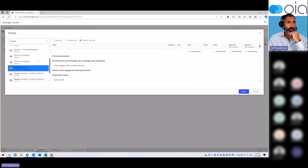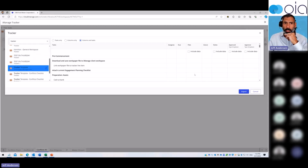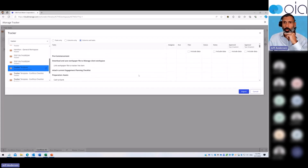Is that conflicts one ahead? That's all right. We'll just use this one. You can see how easy it is. It's a bit different. You can see we've got tasks and subtasks in this particular template, and we've got all of the fields that have been added, and some of these are custom fields like approved and the approver, and we can decide whether we want to include data from the tracker template itself. So the approver and the approved options, no, I don't want to bring that, but notes I do.